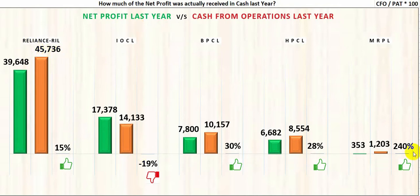All of these companies have managed to gain higher cash than the profit shown in the P&L account in the latest year of 2019, except for IOCL, which has received less cash than the profit shown. That is, out of 17,000 CR of profits in 2019, the company has received less cash. So that is a shortfall of 19%. Rest all of these companies have managed higher cash than the profit. That is, most of the profits have actually got converted into cash, and the company has received that.